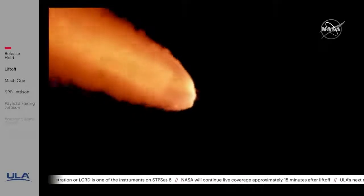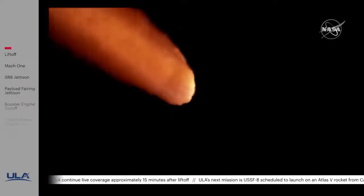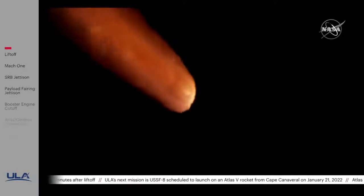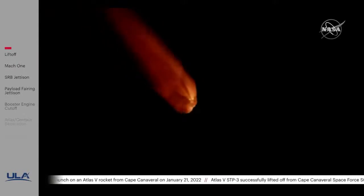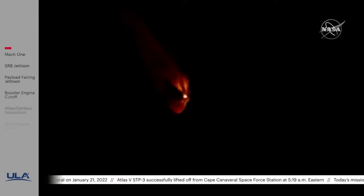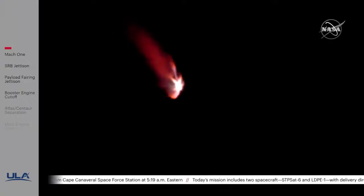And the RD-180 is throttling down again as expected. Engine response looks good. Standing by for SRB burnout shortly. And just past a minute and a half into flight, we have burnout on all 5 SRBs. Burnout pressure signatures are looking good, and the RD-180 is being throttled back up as expected following SRB burnout. Standing by for jettison shortly.